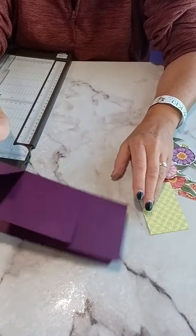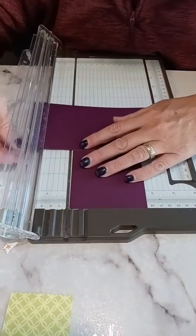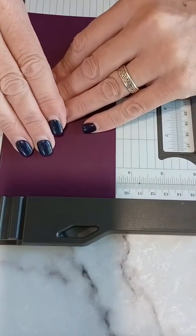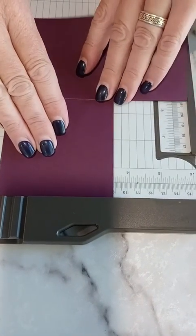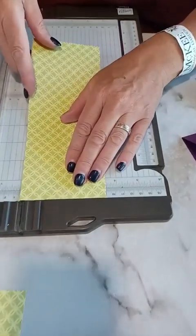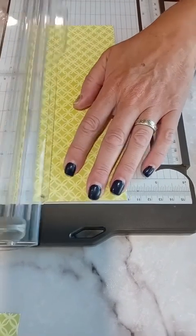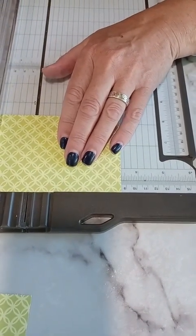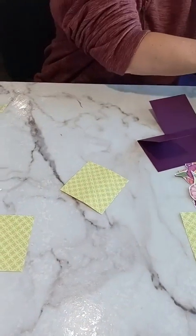Because I don't know what it is, let's measure that. And that is 3.5. Just double checking, 3.5. I'd rather double check than cut wrong. Okay, 3.5. So I need another piece, so that will be 3.5. Turn it. So 3.5 by 3.5, oh, it becomes an exact square. How about that? Let's double check these to make sure that they fit in properly.